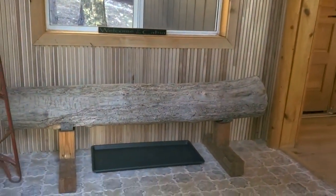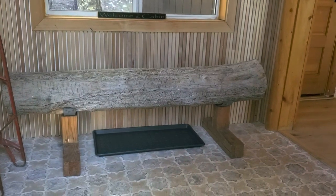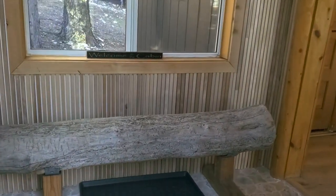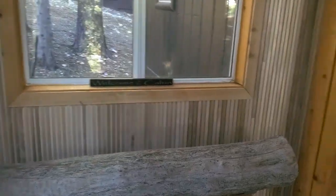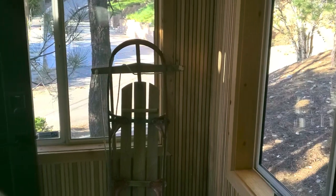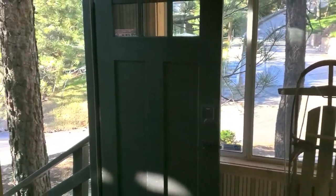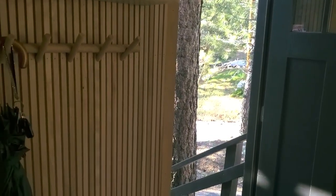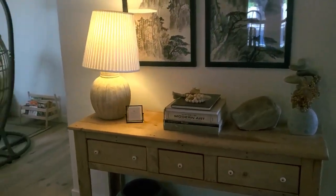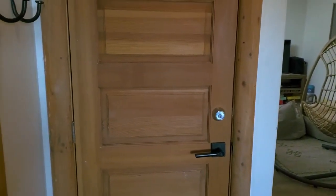And we're now going to enter into the mudroom. There's a handy little log bench there for when you're done skiing or snowboarding to sit down and take off your ski equipment. And right off the entrance, you will see a little entry area. It's a closet.